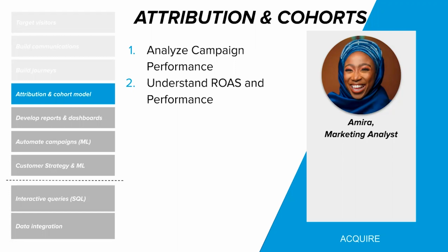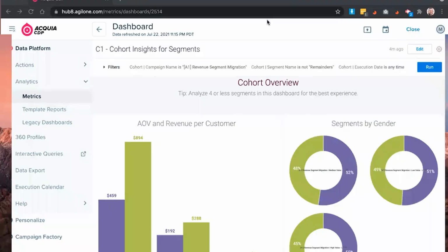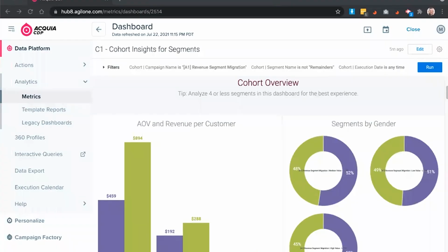Through the lens of Amira, we are going to see how, leveraging the Acquia Marketing Cloud, we can analyze campaign performance and understand return on ad spend and performance. What Amira is able to do, leveraging the solution, is evaluate previous segments and campaigns to really understand their success.